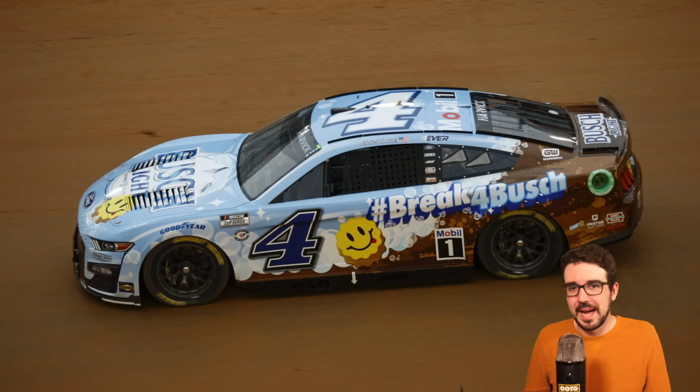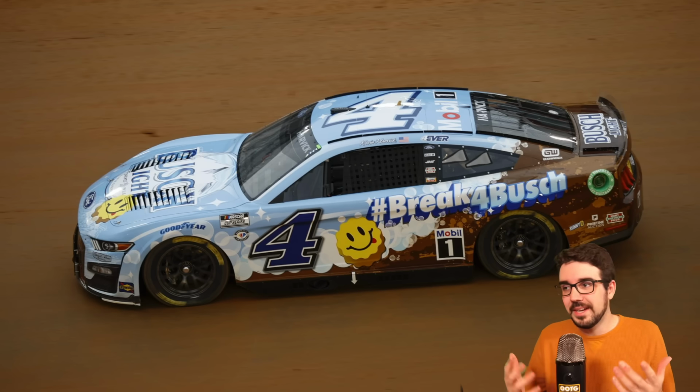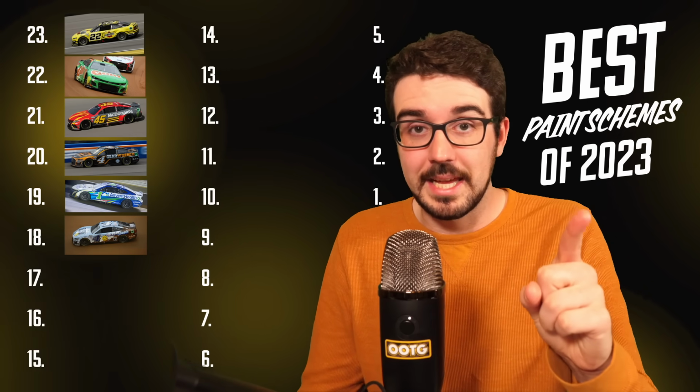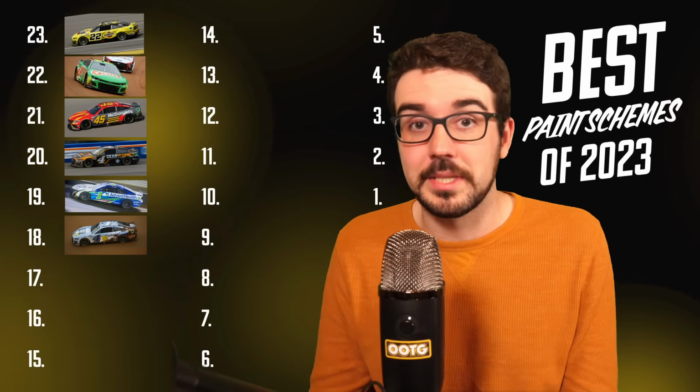You got some dirt on the back of the car. It's being cleaned, scrubbed off. I like it. This is a fun one. Again, points for theming. I appreciate a paint scheme that picks a theme and executes it flawlessly.